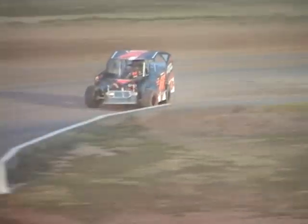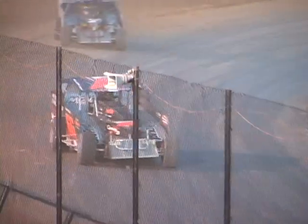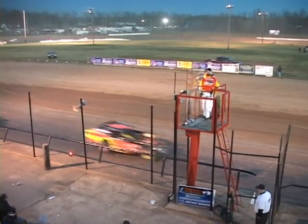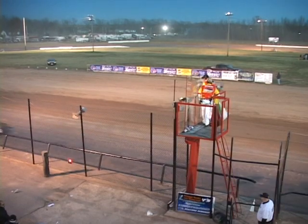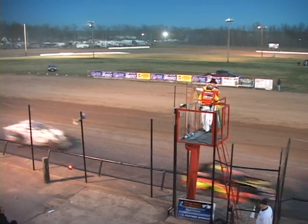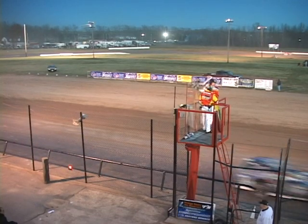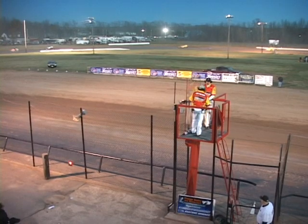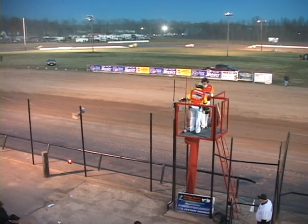The defending track champion brings it off the turn, and he'll start the defense of his crown by winning night number 1. Danny Wiesner with the win. Tyler McPherson second. Steve Gray third. Todd Henderson takes 4th. Cody McPherson 5th. Tim Sears Jr. 6th. 7th will go to Kevin Ridley. The 22 of Great Cool is 8th.